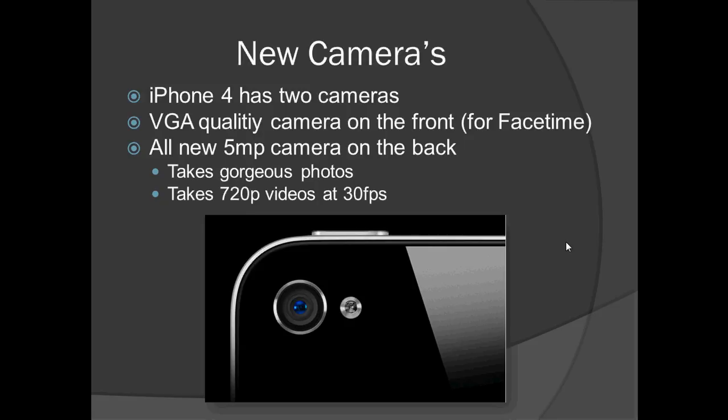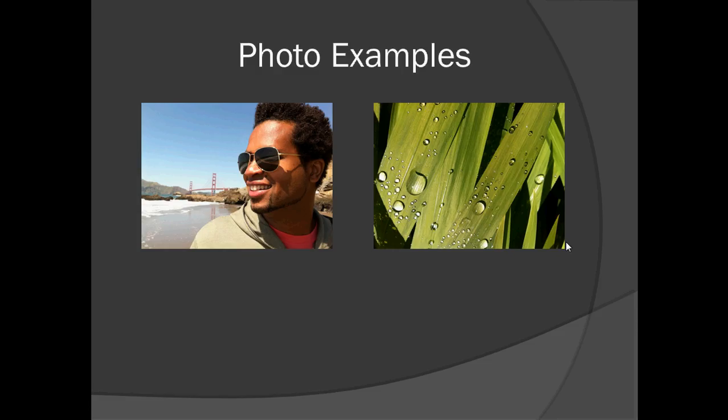So that's also welcoming. And here on the next slide are pictures taken with the iPhone 4. They came directly off Apple's website, so they are real. Here we go. Bam. There are the pictures. Two excellent pictures that I thought were the best examples.